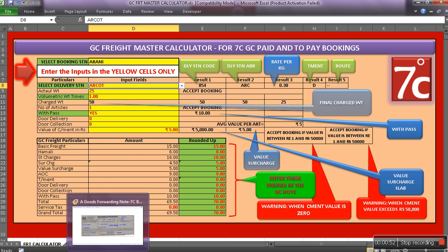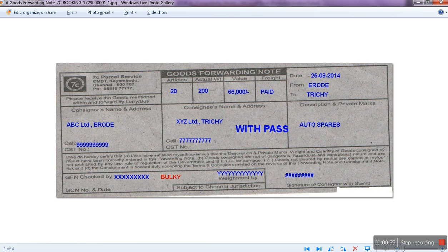Now let's go through a set of forwarding notes received from a client. We'll first go through one set initially. Now let's say a client ABC Limited in Erode has given you a booking to Trichy meant for a consignee XYZ Limited at Trichy and has booked it as with pass, and he wants the booking to be made as with pass. He has given you 20 articles, actual weight is 200 kgs, valued at 66,000 rupees, and he wants the consignment to be booked on paid basis.